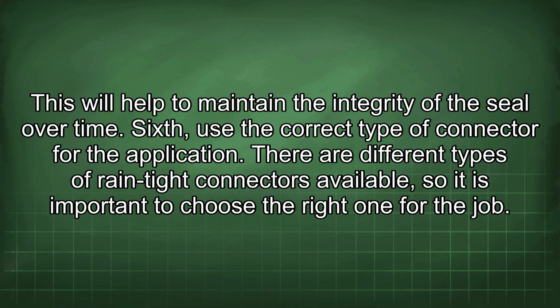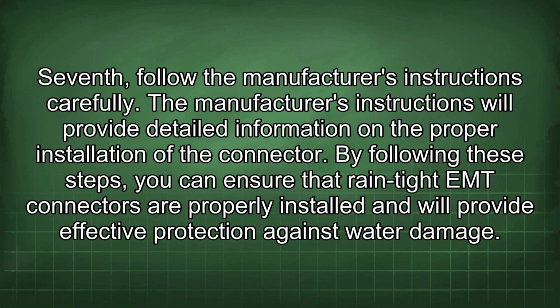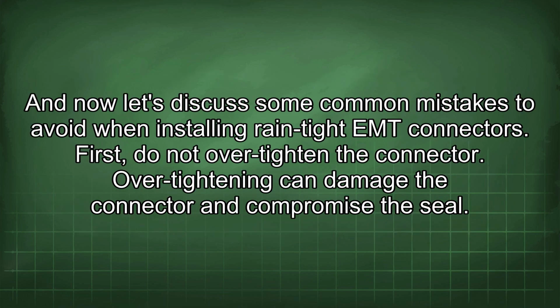Sixth, use the correct type of connector for the application. There are different types of rain-tight connectors available, so it is important to choose the right one for the job. Seventh, follow the manufacturer's instructions carefully. The manufacturer's instructions will provide detailed information on the proper installation of the connector. By following these steps, you can ensure that rain-tight EMT connectors are properly installed and will provide effective protection against water damage. And now let's discuss some common mistakes to avoid when installing rain-tight EMT connectors.